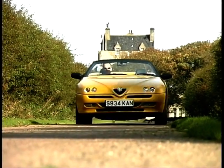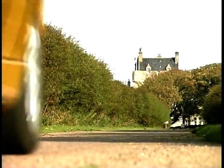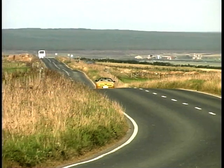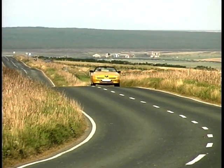The Spider's hardtop sister car, the GTV, has now got a 3-litre V6 engine under the bonnet. And it's a shame Alfa Romeo couldn't fit the same engine into the Spider too, but it was considered not suitable for the UK market.